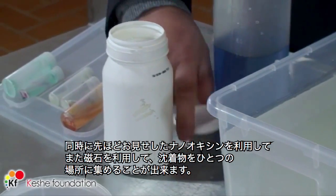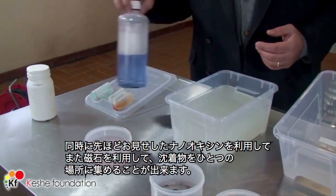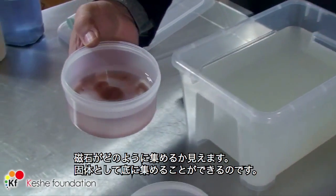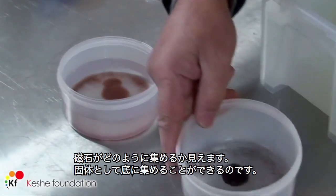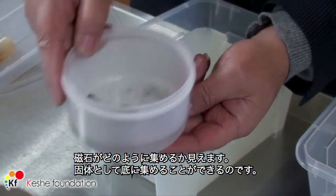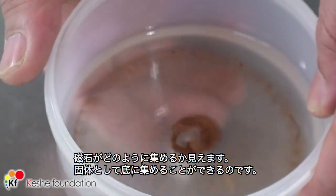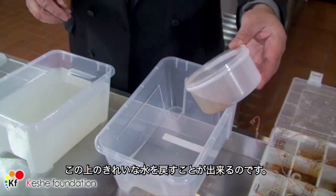What you can do at the same time as you were creating the nano oxides we showed before, literally you can place a magnet and you can see how the magnet brings the material to one position. So the rest of the water stays clear. This is a different process, the same. All material has come to the point where the magnet sits. So you extract it as a solid. The same with this material. Again, you can see the shape of even the hole. You can see how the material gets attracted and sits at the bottom. So what you do, you have literally totally clean water on the top.